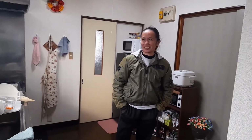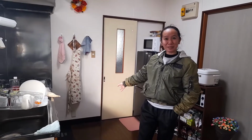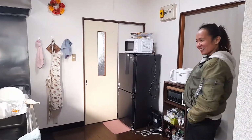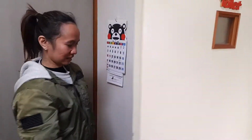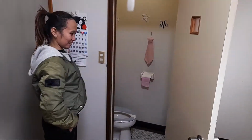Unlike in the Philippines or other countries, when you enter the apartment, it's the living room first, right there. Yeah, a lot of them. So here's our kitchen. So here's the toilet. Yep, it's a toilet.